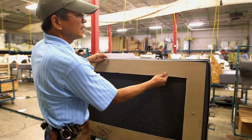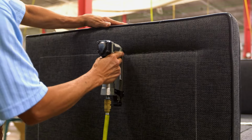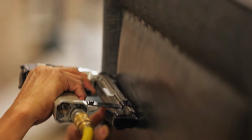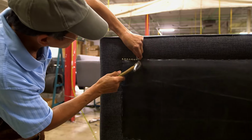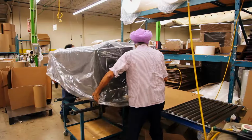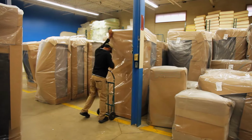The finishing touches are added using this cardboard stencil and chalk. The outline is embossed with stitching, and a pre-cut leather panel is fitted into place. Hand-hammered metal studs add the final embellishment. And Evelyn's done. Wrapped in plastic, ready to be shipped to anyone who likes sitting on a couch.